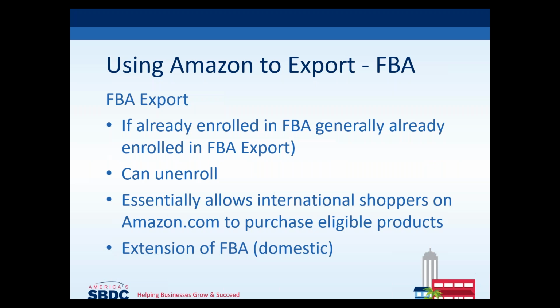So there are really 2 ways to use Amazon to export products: FBA Exports and Amazon Global Selling. FBA Exports is kind of this simple but broad strategy versus a much more complex and targeted strategy in using Amazon Global Selling. I generally recommend that clients that are already making use of Amazon FBA domestically go ahead and make use of FBA Export.